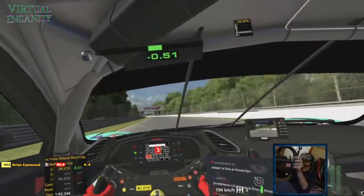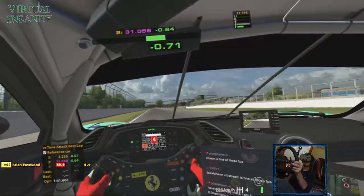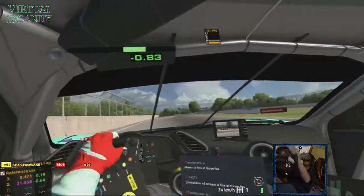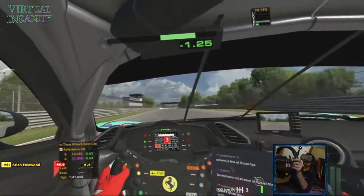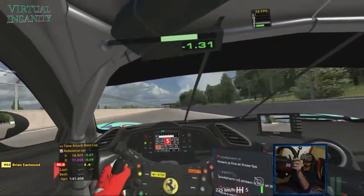Power, power, power. This is all out, isn't it? Oh, yeah, this is the 180. Okay, I'm slowly learning it, like an old dog I am. And this is down to the pit straight, and then chicane at the end.